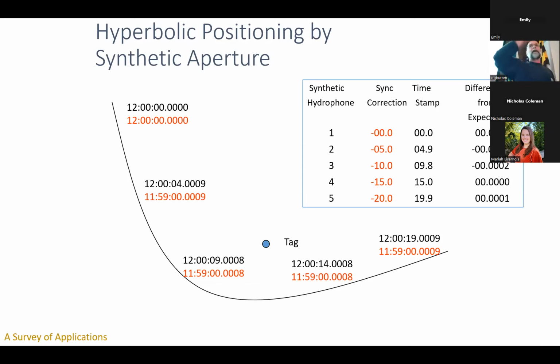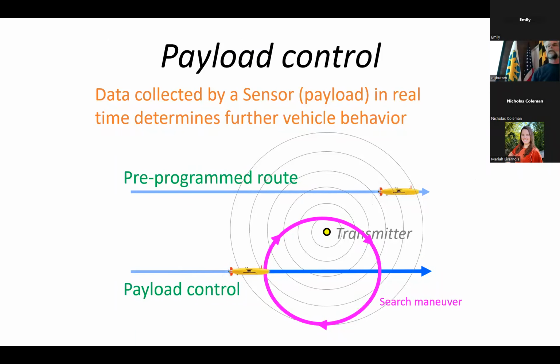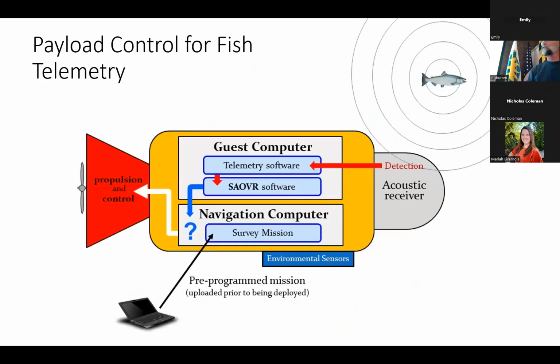You're just taking and dropping off essentially a bunch of hydrophones along a path, and then you're resetting the timing of those depending on the elapsed timing of the vehicle as it's passed. So in order to do that, you want to have payload control, which is to say that you have a pre-programmed route, versus something that happens once you hear a transmitter.